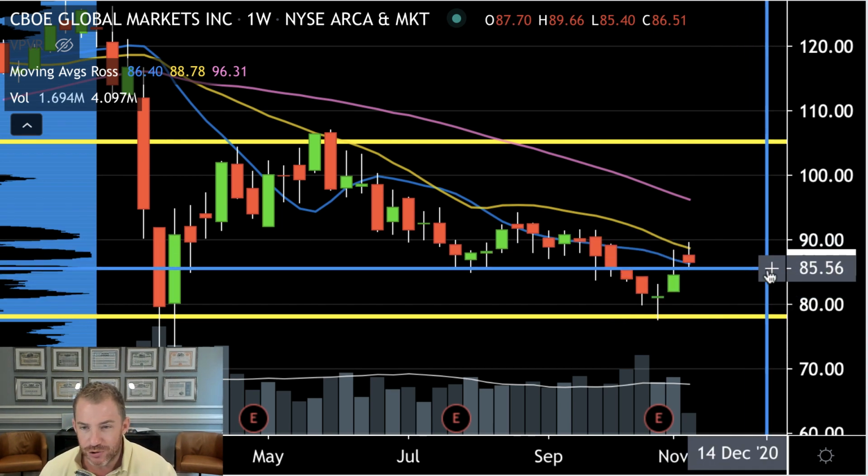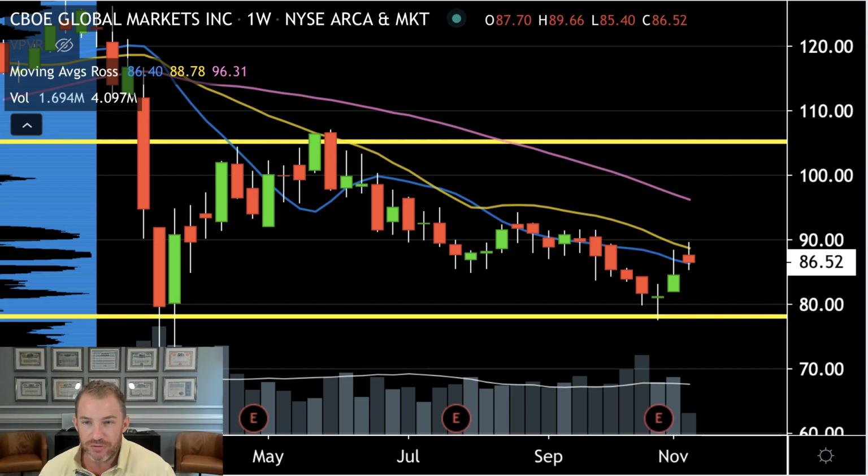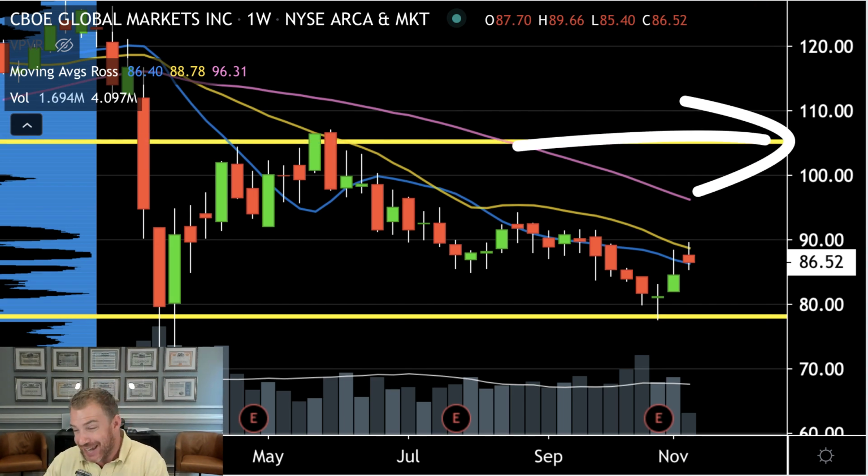And once again, where would your target be if you want to trade this thing to the long side? Same number, $105 per share, right up there. It's at 86 now. You got about a $20 move likely would happen over the next couple of months in CBOE, and you could easily set up an option trade to profit from this.